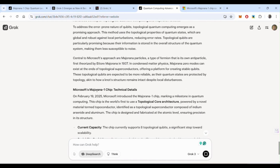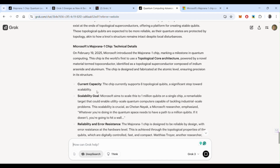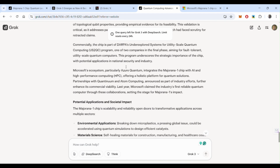Again, I started researching on quantum computing, and I have seen the very latest post, which was just created by Microsoft yesterday, with a new chip, a handheld chip, that will be super helpful for qubits in quantum computing. I'll be making another video on what this is, so please stay tuned. But for now, this has given me a very good analysis. Another important thing is the scientific validation, because companies come and claim that this is super good, but it has actually looked into that. So here, if you see, one query left for Grok 3 with deep research or deep search, the limit resets every 24 hours. So this is a very good feature.